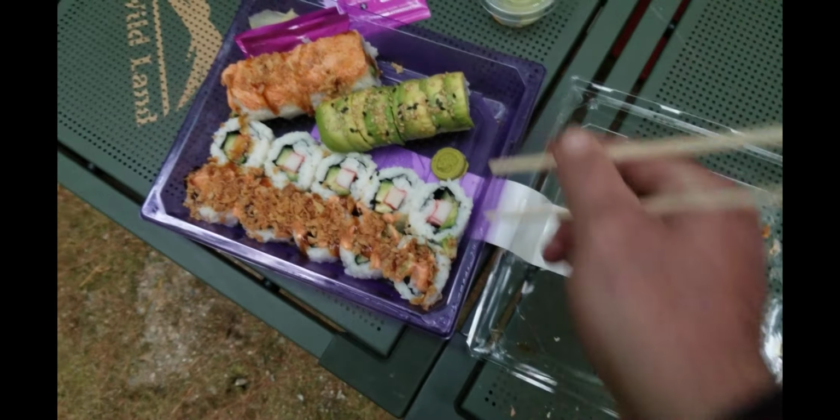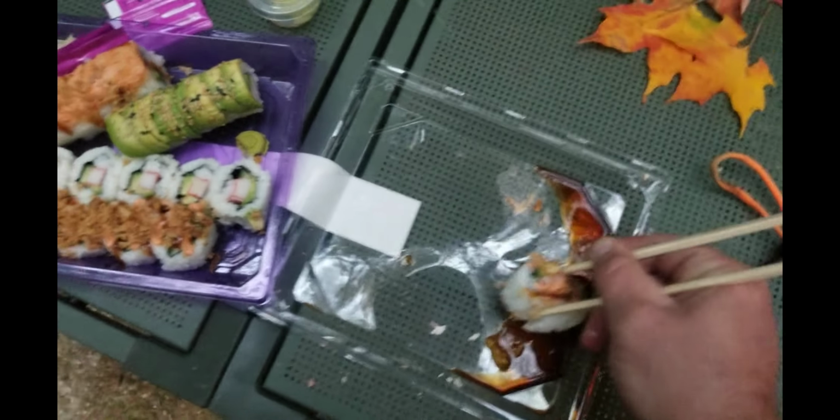All right, where are we going first? Right here? I don't even know what it is, but that looks awesome. Let's get some good wasabi on there. I just bit my lip. That's good. Let's try another one.